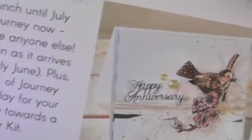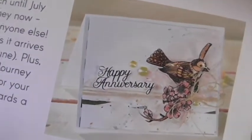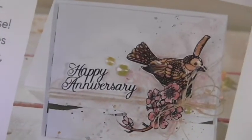That's good. And let me show you this beautiful card. Oh my gosh, guys. Isn't that beautiful? That bird. I love the with sympathy too. Here's an up close of the birdie.